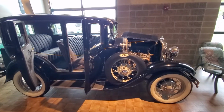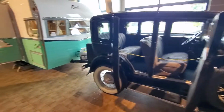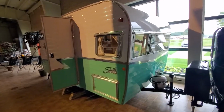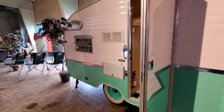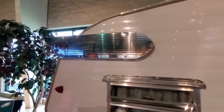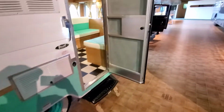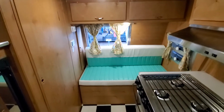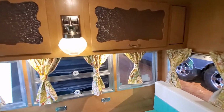Come on, that can't pull an RV. Oh, wait a second. It's a Ford. Maybe it can. Man, look at that beautiful classic Shasta. Who doesn't remember the Shasta trailers? With the little wings on the side. Look at that. Wow. What a cool look. All wood interior. There's where the table attached.